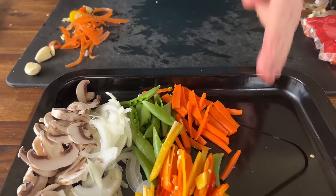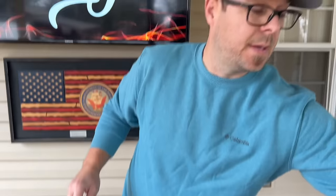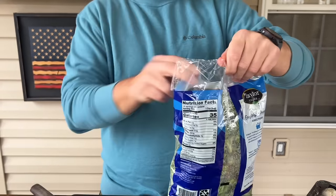The kids won't eat it. It's got too many vegetables in it. Boy, ain't that the truth. But we do have this big old thing of broccoli that the kids love. They love steamed broccoli. So we've already got broccoli in bulk.